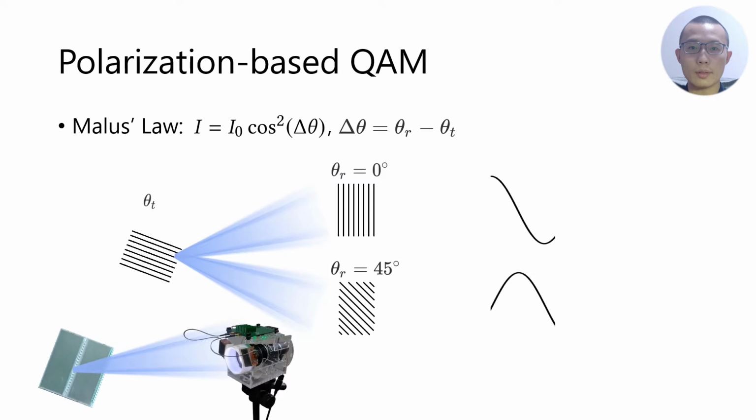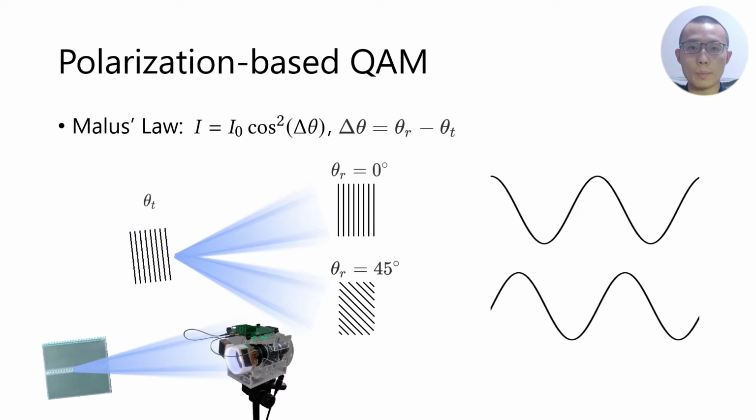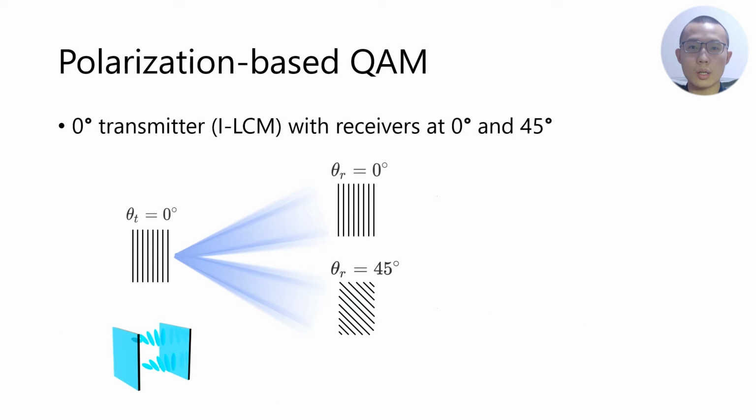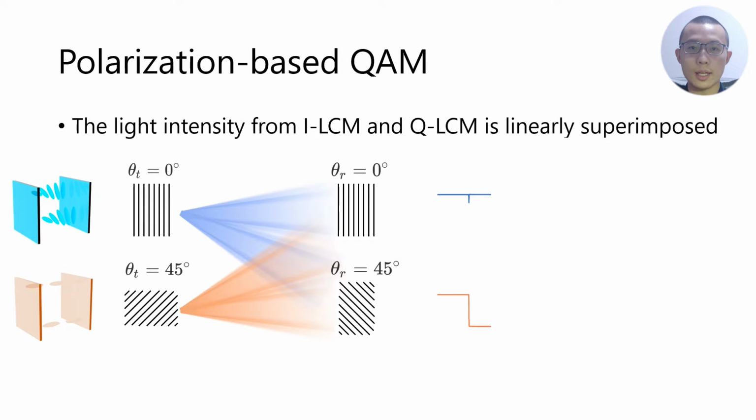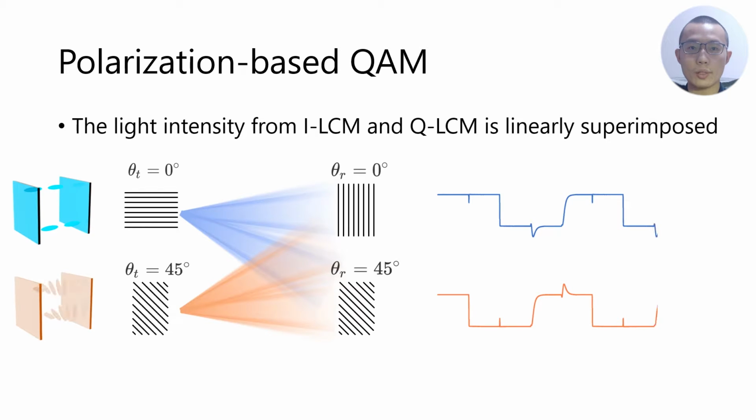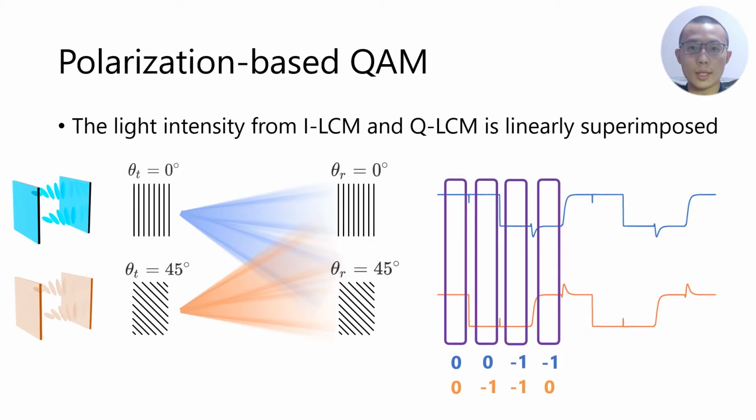Malus's law tells us how a polarized light is attenuated when passing a second polarizer. If we use a liquid crystal modulator with 0 degree polarizer, called an ILCM, the received signals are shown here. Despite the charging and discharging transition, there are two stable states. The same for an LCM with 45 degree polarizer, called a QLCM. Given the fact that light intensity is linearly superimposed, if we use both ILCM and QLCM to send 2 bits of information, we can get 4 stable states in the received waveform.